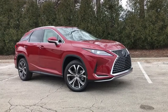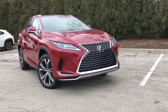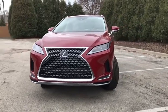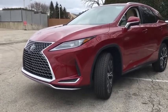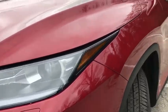Stop by and take a look at the 2020 Lexus RX. The Lexus RX offers a spacious interior with an extremely high level of quality. The RX is the perfect fit for those looking for fuel efficiency, a wide variety of safety and technology features, and that luxury feel. This vehicle has less than 100 miles. Here are some of this vehicle's great options.